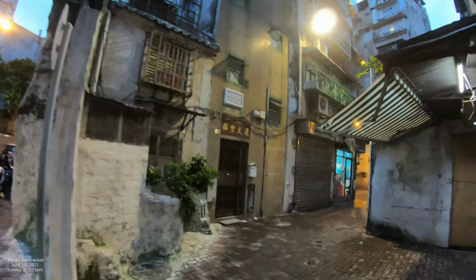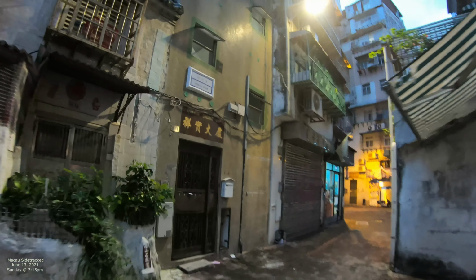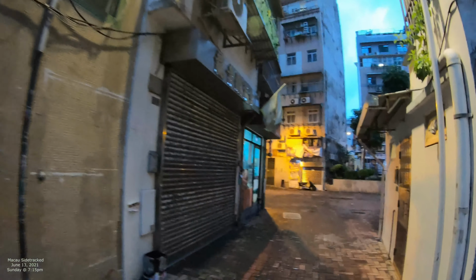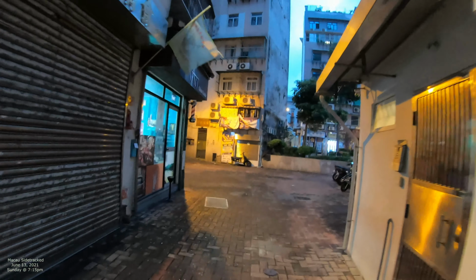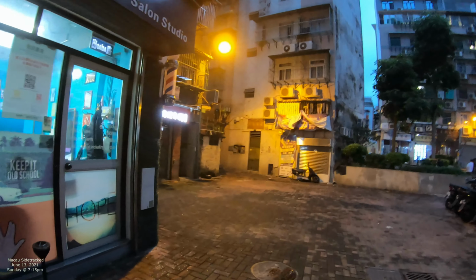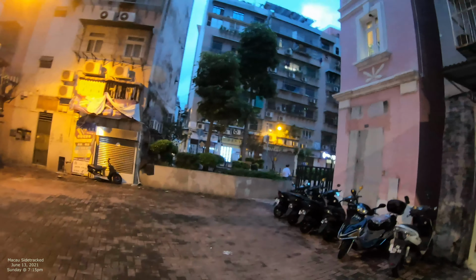I guess at nighttime, I think the filming still looks good. The light, this is still the same place, right? So we're going to come on in here a little bit and we'll see what we can see. And I know that we can definitely go this way, and there's a little park right there. That might actually turn into the Alfinete.